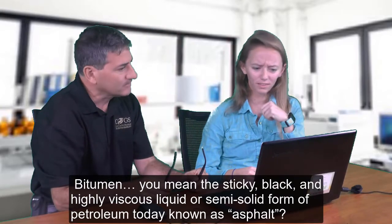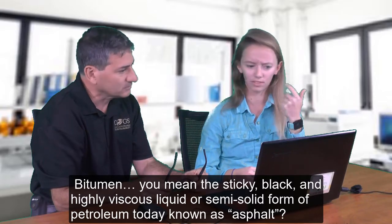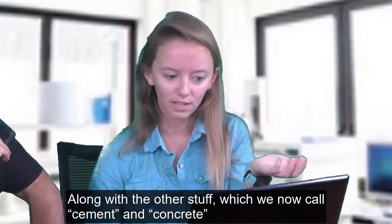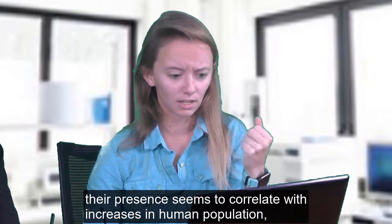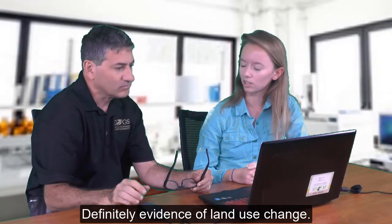Bitumen. You mean the sticky, black, and highly viscous liquid, or the semi-solid form of petroleum today known as asphalt? Along with the other stuff, which we now call cement and concrete, their presence seems to correlate with increase in human population, according to my GIS data layers. Definitely evidence of land use change.